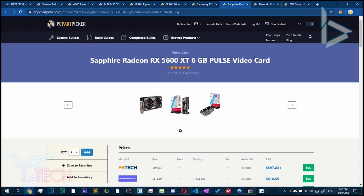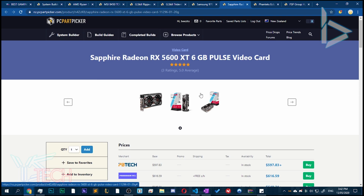I might get a little bit of flack for this, but I've gone with the Sapphire Radeon RX 5600 XT 6GB Pulse Edition. And I personally have a Pulse Edition graphics card. It's an RX 580, and I'm doing pretty well on it. And this is the new edition graphics card. And the 5600 XT competes with the RTX 2060. And they're pretty neck and neck in some games, and in some games this guy actually beats it out. But the RTX 2060 is pretty cool as well, but it's very expensive. And this is a good alternative for all that no compromises.